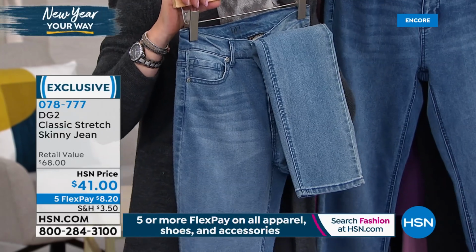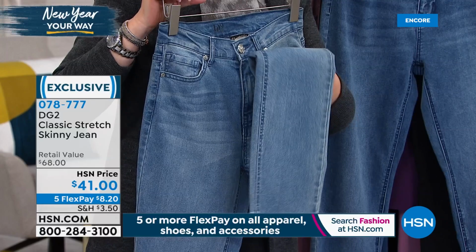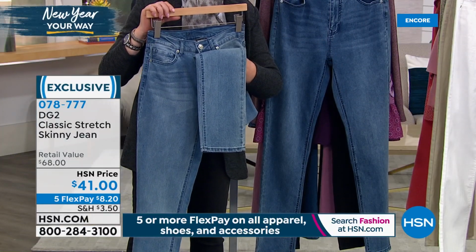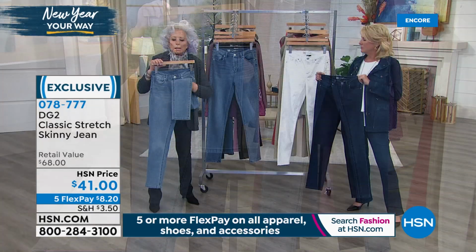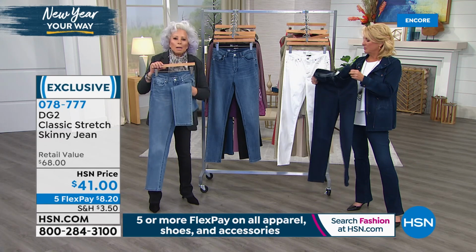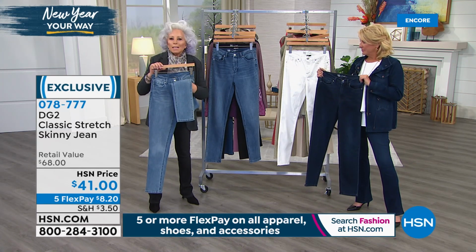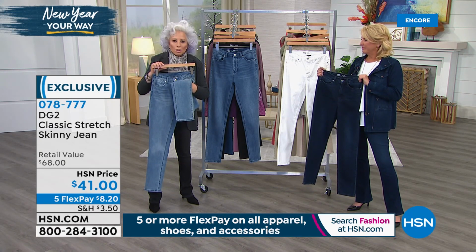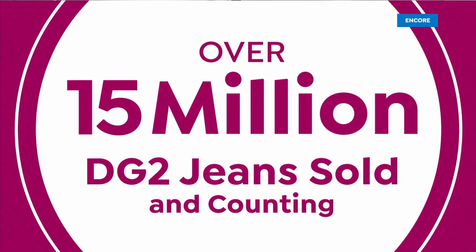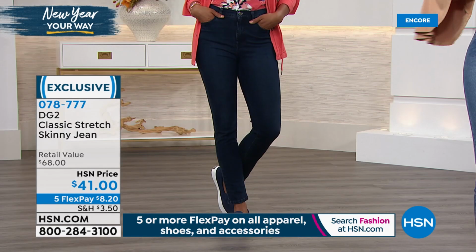Here's the fascinating thing. First two jeans we brought out as a new brand, DG2, 11.5 years ago, although we've been here 25 years and counting. DG2 is only 11.5 years old. What did we bring out? Classic denim in a boot cut and a skinny. They've been bestsellers for almost 12 years now, consistently. When we brought them out at 49 bucks. Where are we today? $41.